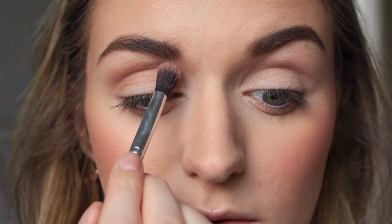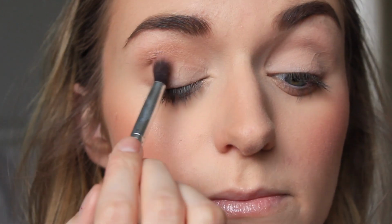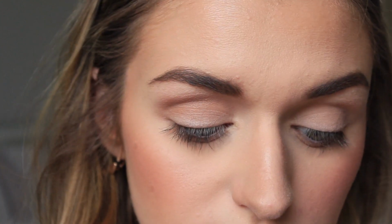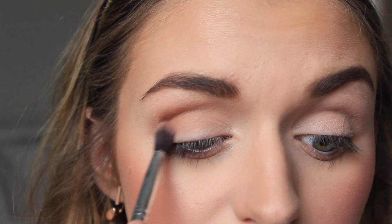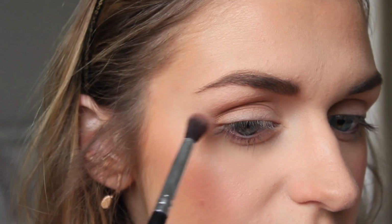lightly, and make sure you blend a tiny bit above the socket as well, because when you have deep set eyes you tend to not see what's in the socket, but it's important to put stuff in there, because if you close your eyes and there's nothing in there, it's going to look a bit silly. So I'm just pushing that into that crease there. Actually, if you don't have deep set eyes, carve out a crease like everyone does on YouTube, but I'm just showing you what I do.